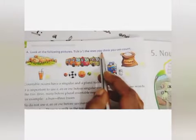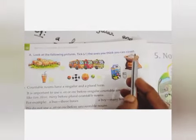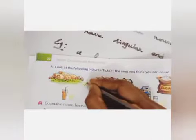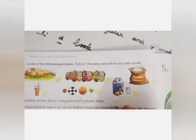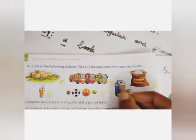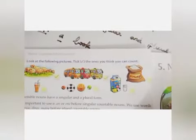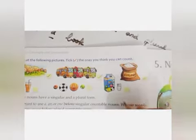Look at the following pictures. Tick the ones you think you can count. Okay, you are going to tick the things that you can count. First one, sheep. Can you count sheep? Yes. So put a tick mark. Now, buses. Three buses over there. You can count. Put a tick mark. Sugar. Can you count sugar? No. Put a cross mark.